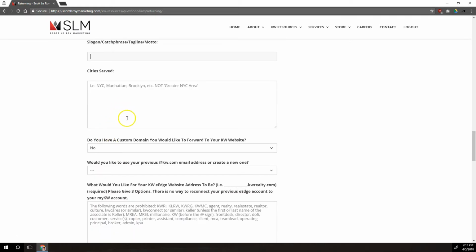Underneath that, we ask for the cities that you serve. Now, this is not counties. This is not greater New York area. This is not serving all of blah, blah, blah. This is individual cities that you're going to be listing in this spot. Oh, it's also not zip codes. We need city names here separated by commas.